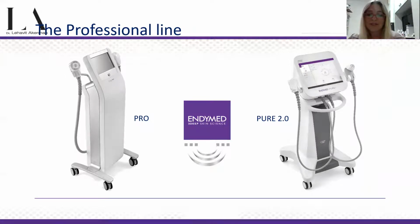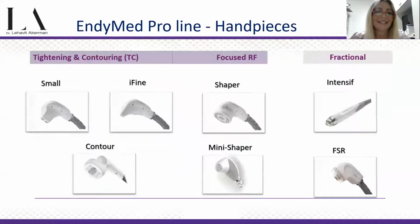So let me introduce you to the EndyMed Pro, which I have been working with for the past 5 years with great success. So this is a platform, and I really like platforms because you buy one device and you can give your patients a lot of different solutions to different problems. And every patient comes to your clinic bothered with one thing, but immediately the day after, he has something else that bothers him. That's the way we are. We take care of one thing and then we see another thing. So you can see here the different handpieces of the EndyMed Pro, and we will go over step by step over the whole handpieces.